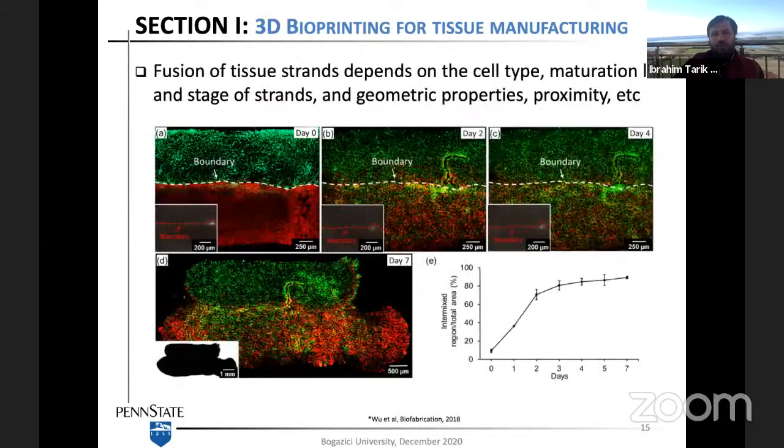Then we demonstrated their self-adhesion, so self-healing. When we put these two strands together, here the green and red, we actually transfected the cells, the same cell type but with two different lentiviruses, and we were able to fuse these two strands when we put them together. This shows that the red cells are moving to the green zone and the green cells are moving to the red zone. At the boundary, you see that the boundary becomes extremely loose, and over time, you can't really distinguish the boundary.